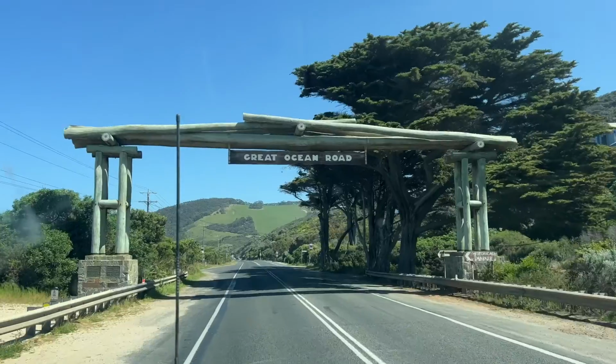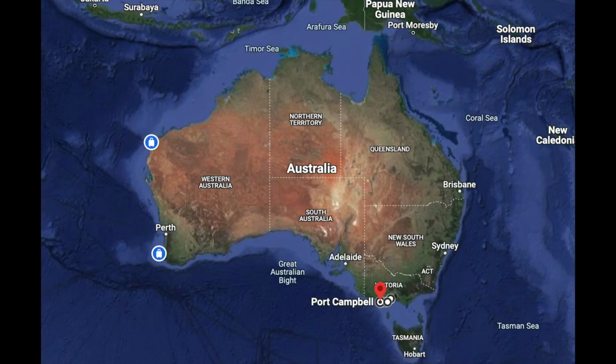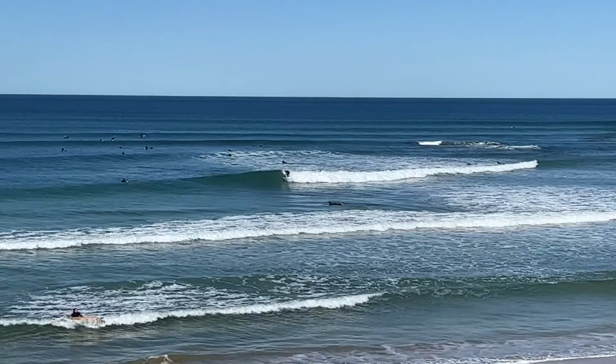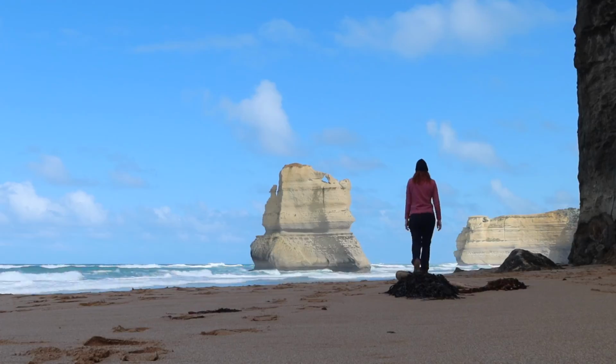We're checking out some of the icons along the Great Ocean Road. The 12 Apostles. The Great Ocean Road is a 243 kilometre stretch of road along the coast in the southwest of Victoria. The ocean scenery along this road is spectacular, with some of the country's best surf beaches and the incredible rock formations around the 12 Apostles.